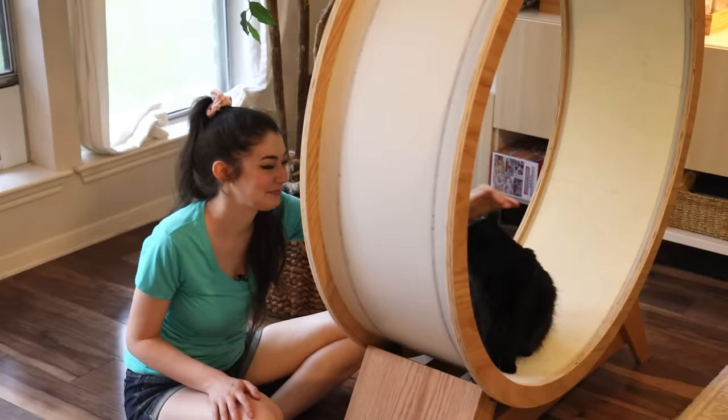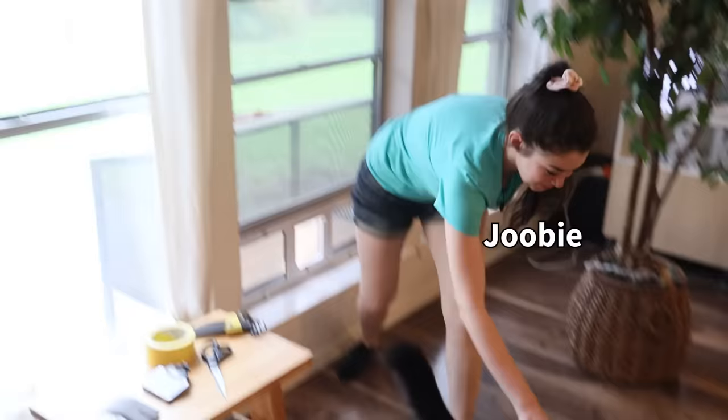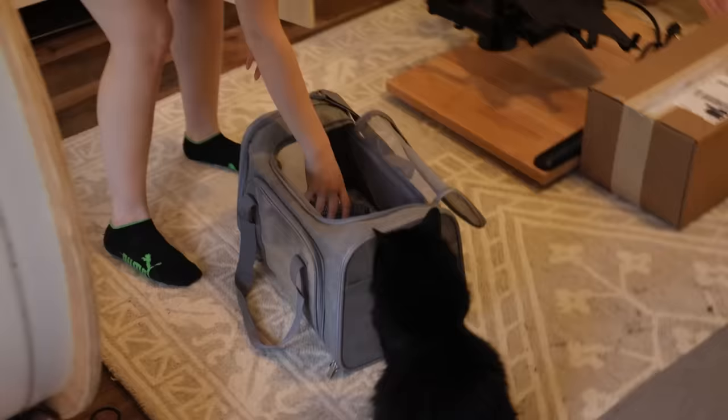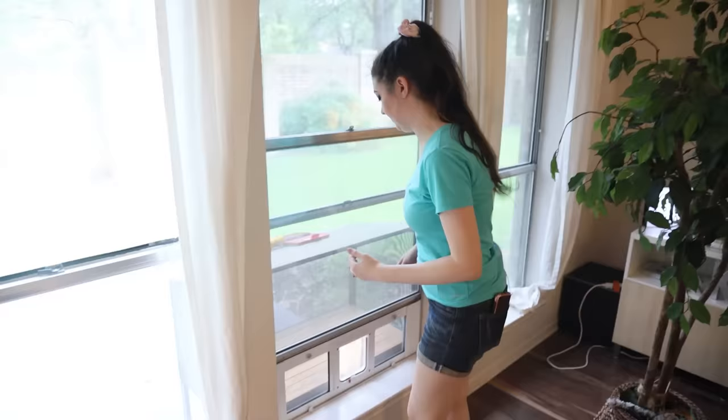No, Joobie, no. Oh no. Do we need to lock it? Oh no. Just go ahead and remove it so she doesn't head rub it and not trust it anymore. Joobie, I'm sorry. Oh, my heart. Here, you can hang out in here. It's the new carrier we bought you. Yeah, no. You don't know it's a carrier yet. Yes. Here, you go, hang out there. It's a great place to be. So lift up on the top first.